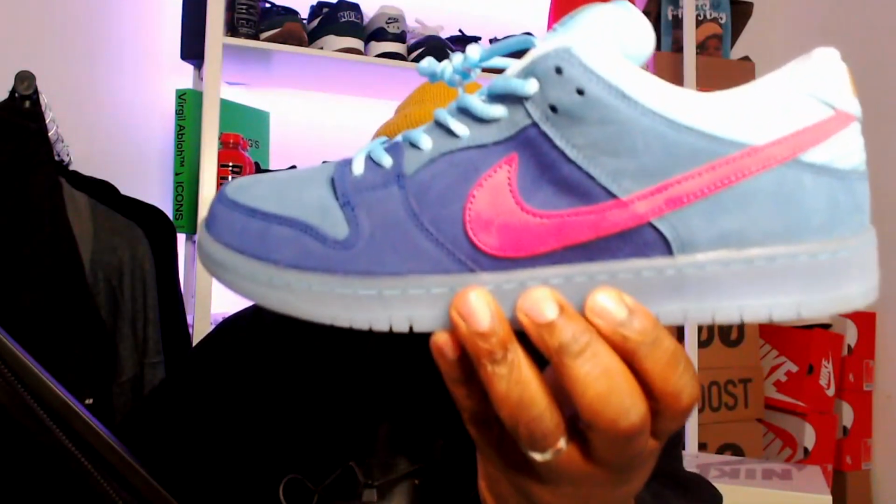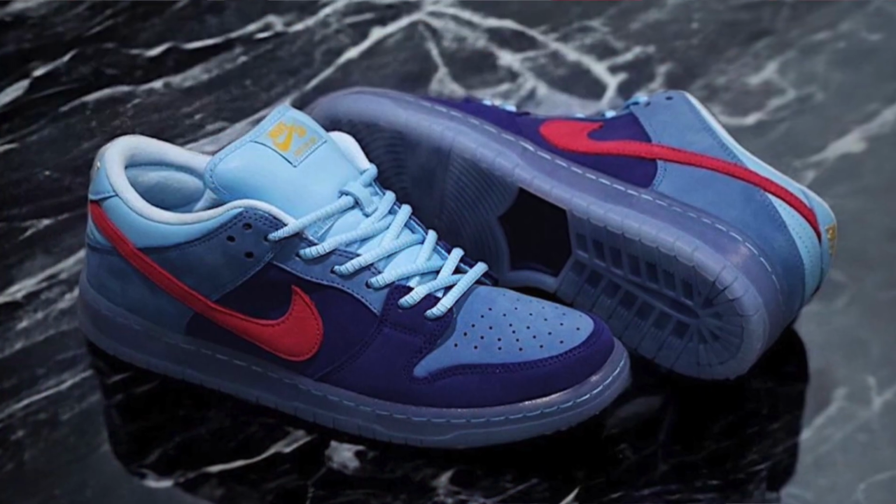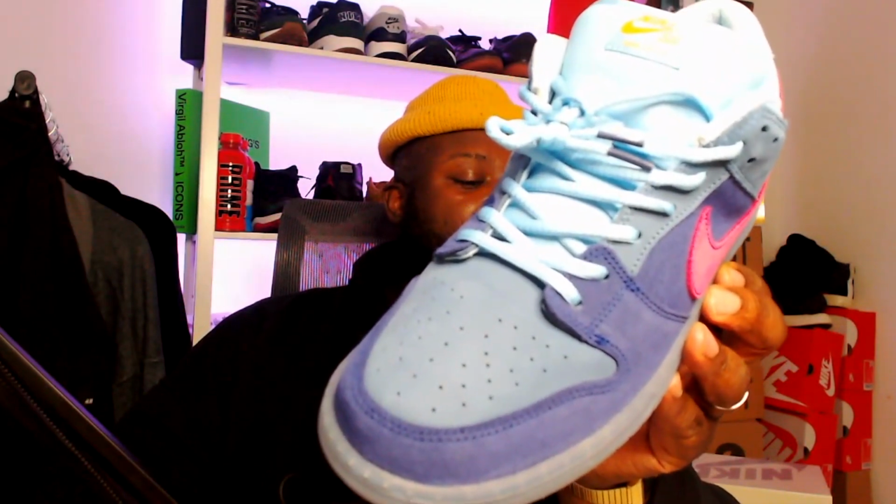Now, the shoe that I'm reviewing for you today is, you can probably see it in the background, it's this, people. Now, let me put it in front so you can really see it. There you go. In all its glory. Yeah? As you can see in hand, I have the deep royal blue in the Run the Jewels Nike SB collaboration. Yes, this is a Run the Jewels collaboration. Right? On the 20th of April, I managed to cop.